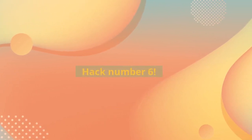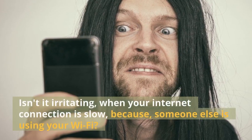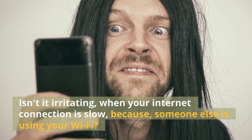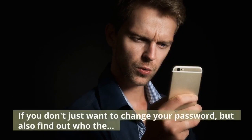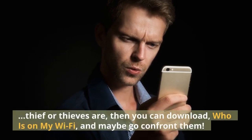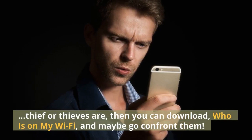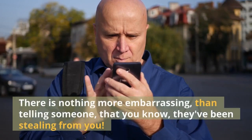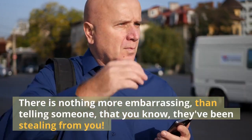Hack number 6. Find out who is attempting to steal your Wi-Fi. Isn't it irritating when your internet connection is slow because someone else is using your Wi-Fi? If you don't just want to change your password, but also find out who the thief or thieves are, then you can download Who is on My Wi-Fi and maybe go confront them. There is nothing more embarrassing than telling someone that you know they've been stealing from you.